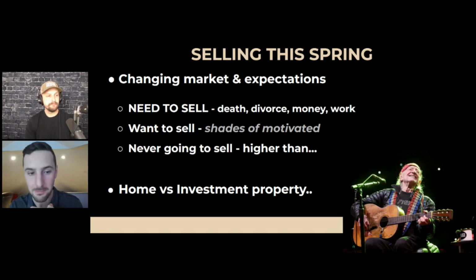Now, those that want to sell, Adam, I even put a little italic shading there, shades of motivated, right? That's the detail here at the Canadian Real Estate Channel. People that have their property on the market, they're like, Zach, I'm selling, I want to sell it. But maybe their price expectations are too high, or maybe their listing strategy sucks, or maybe they haven't invested in and prepared their property well enough to match their selling expectations, or maybe they have a product that's really unique and going to be difficult to sell. So just realize there could be people that have all the right expectations, but their strategy and their product don't match, or vice versa.